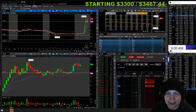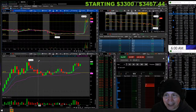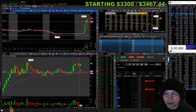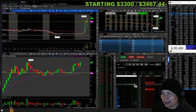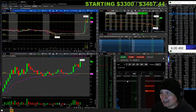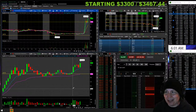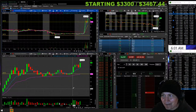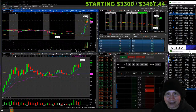If you guys were here, QLGN is getting ready to go over the 628s right here. You could take a breakout trade, 628. If it's getting over, there it goes, 635. Look at that beautiful breakout trade right there. This thing can move so far, so fast.